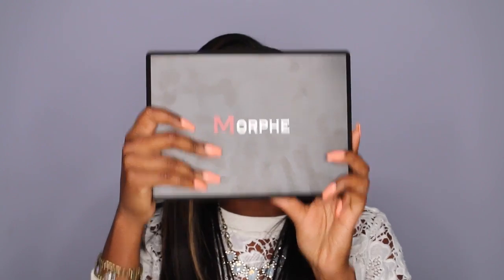Okay, the next thing I'm going to talk about is something else that also is a cult favorite that everybody loves, and they are the Morphe 350 palettes. I have both the shimmer one that they just came out with and the matte. So I will show you. These things are huge. It's like the entire size of my head.